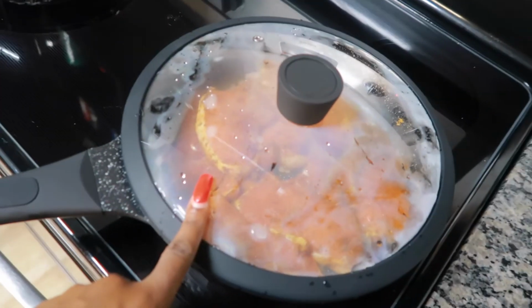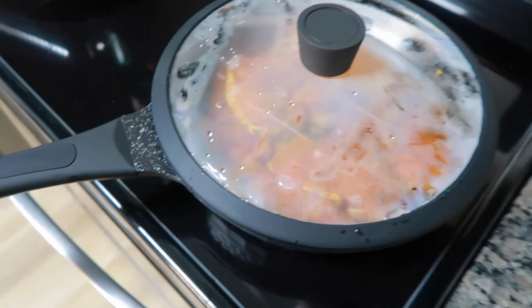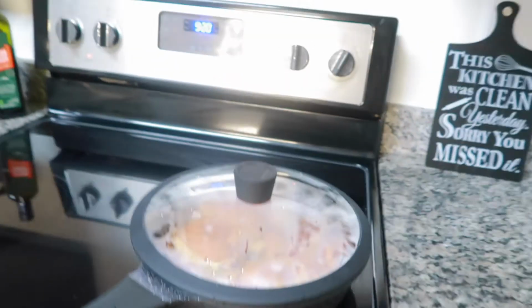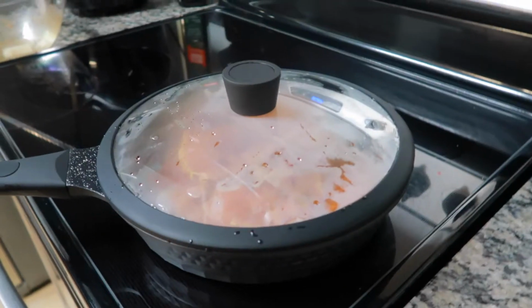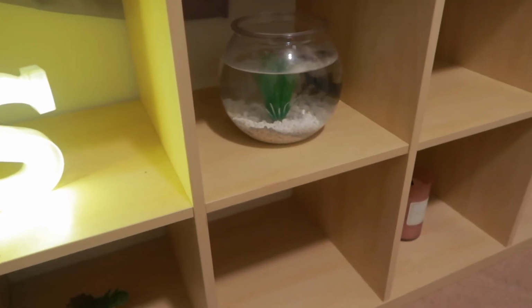This is my favorite pot, and I'm probably not gonna find one to top this. So this is the best one that I've ever seen. So nice. And this was only $16. Like, you cannot beat that. It was only $16. So I'm in love.